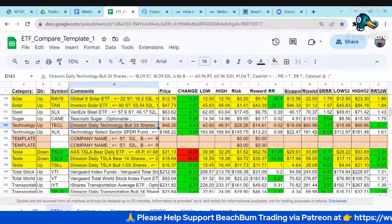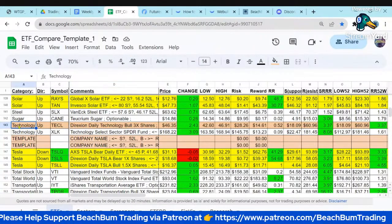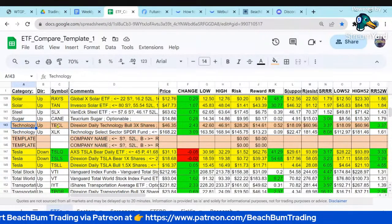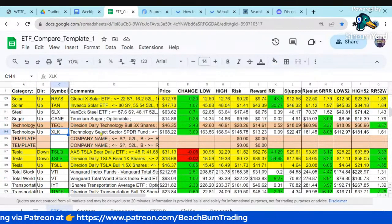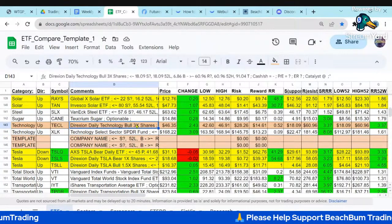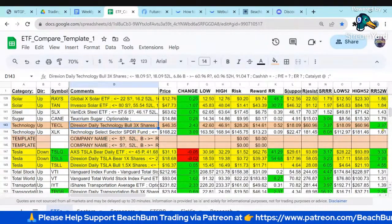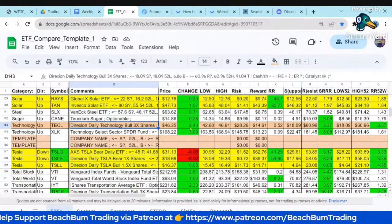So I hope that helps. And you can see it has a pretty nice risk-reward profile. So we've added that one to our ETF spreadsheet, and it essentially tracks the XLK, which is the sector spider, and it's a 3X, so it's a leveraged ETF. If you want a short-term trade in the technology sector, that may be a nice way. Again, nice risk-reward profile.